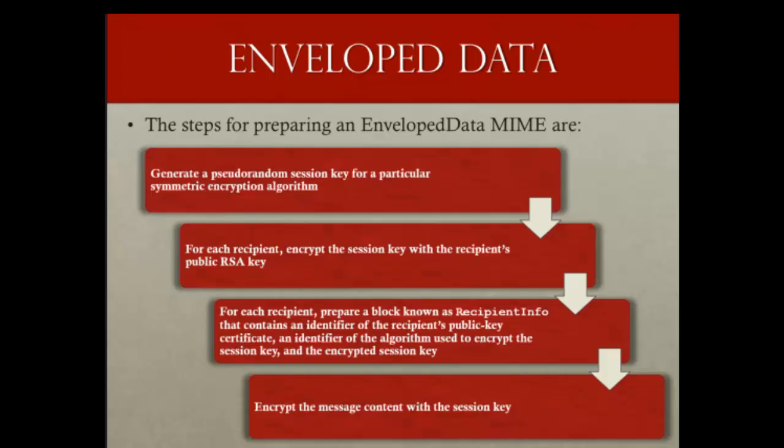4. Encrypt the message content with the session key. The recipient info blocks followed by the encrypted content constitute the enveloped data. This information is then encoded into base 64. To recover the encrypted message, the recipient first strips off the base 64 encoding. Then the recipient's private key is used to recover the session key. Finally, the message content is decrypted with the session key.